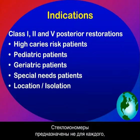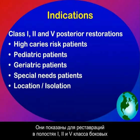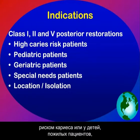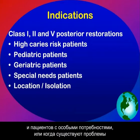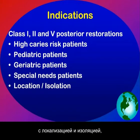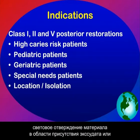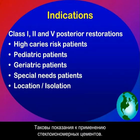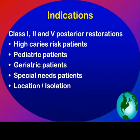Glass ionomers are not for everybody, and they're not for every indication. They are indicated in class 1, 2, and 5 posterior restorations in high caries risk patients or pediatric patients, geriatric patients, special needs patients, or when they're needed for location or isolation issues where you can't get a curing light into the area, or there's a lot of exudate or bleeding, or it's impossible to isolate the area. That is the indication for a glass ionomer cement.